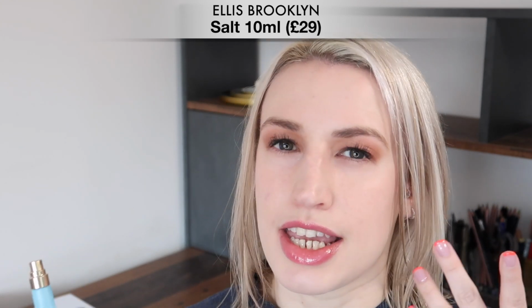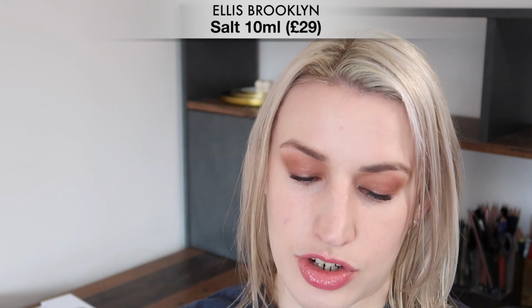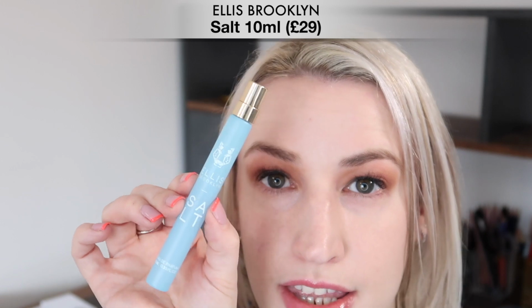This just smells like the perfect day at the beach. It's just got that gorgeous, you know, there's salt in the air and it's sunny and you can smell the ocean. I know that makes no sense, but it's just gorgeous. I even like the packaging as well. I like this blue, and oh, I just love this. This is definitely a new favourite for me.